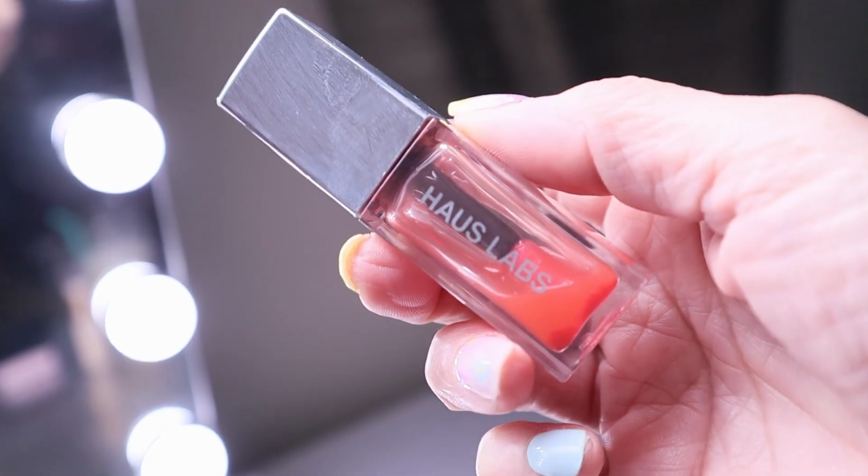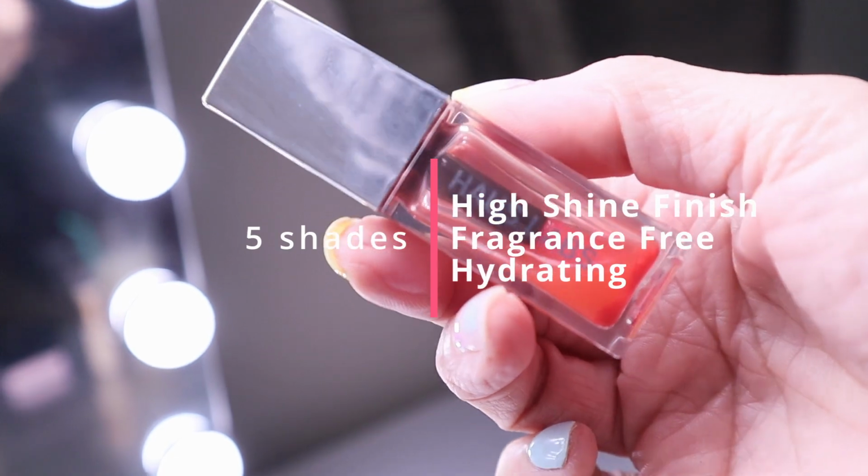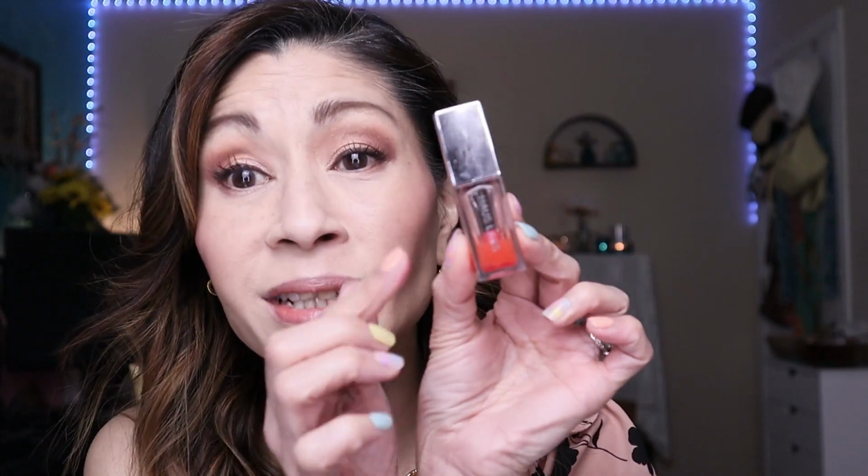But anyway, my final product that I would pay for again and again is a lip oil. I know lip oils are going crazy right now. It seems like everybody's churning out a great lip oil, but this one, you guys, it is from Haus by Lady Gaga. It is their PhD hybrid lip oil. Now this retails for $24 and it comes in 5 shades. This is the shade that I absolutely love. It's called Secondary. As you can see, it is very well loved.